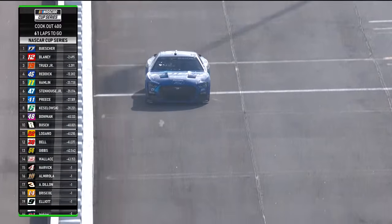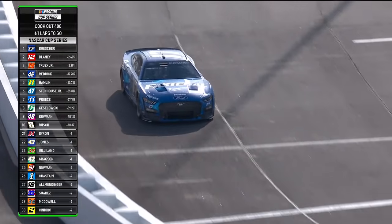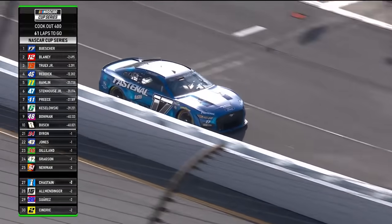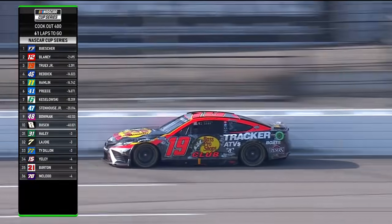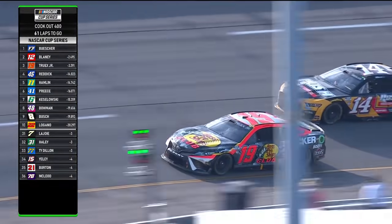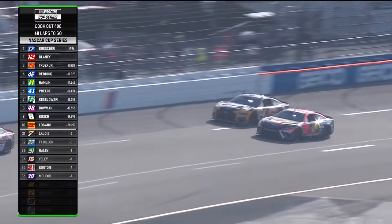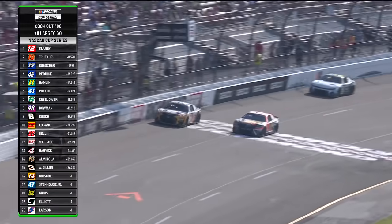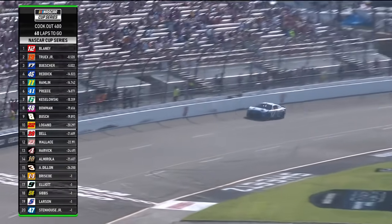So Chris Buescher's going to rejoin, and right now it's basically just going to be a battle between Chris Buescher on new tires and the 19 of Martin Truex Jr., who has already pitted his one and only time. There's Truex. He's already on the backstretch, going into turn 3. You see on the top of your screen, Buescher is basically half the straightaway behind him. I think he'll have no problem catching him, but that is what the race win will look like. 19 on old tires, Buescher trying to run him down.